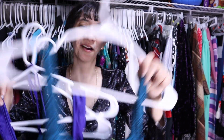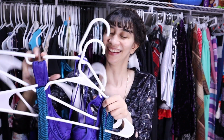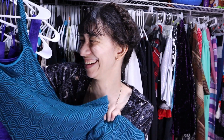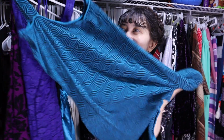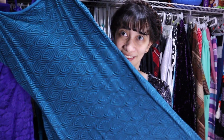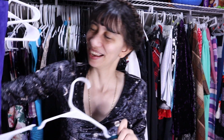So I feel like all three of these dresses are a little bit Whimsigoth. They all have just something that's a little whimsical, honestly. You know, these swirls, I love this dress. I actually made this dress out of a random piece of fabric when I was younger, and I have worn it a ton. It's a little bit witchy, a little bit whimsy, and just, you know, fun.